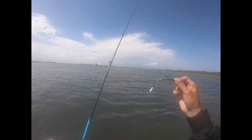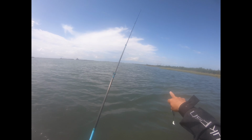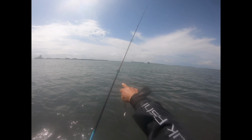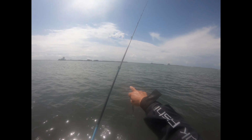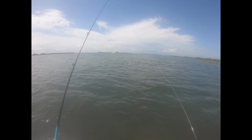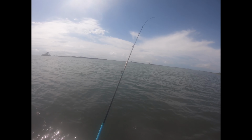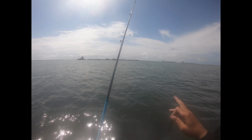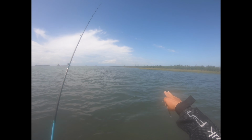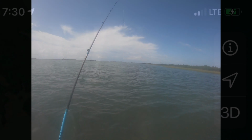Alright, so here's what we're doing. We're throwing the supernatural. I dipped the tail in white. Ryan over here is throwing a topwater. We're walking this grass flat. On the outside of this grass flat is a deep drop off right there, and then there's another grass flat. We're fishing along Lydia Ann Channel. Current's moving through here, so we figured we'd find some fish. But that's kind of what we're doing, just working this deep drop off along this grass, and then Ryan's working that grass line with that topwater, seeing if you can find a redfish.